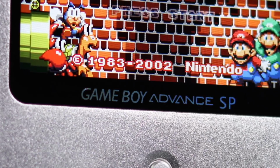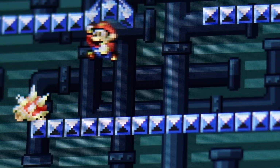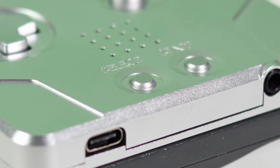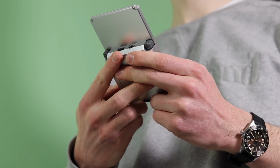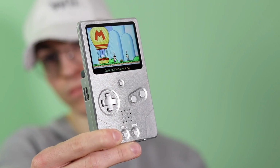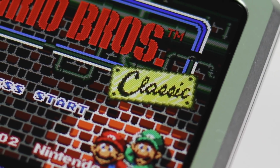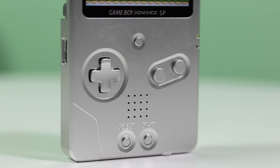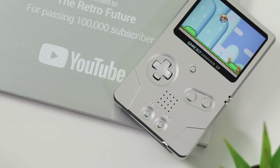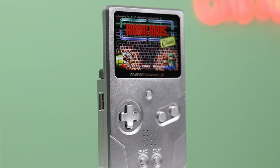It's 2021 and believe it or not, people are still playing Game Boys. But not just that, a company called BoxyPixel has gone one step further and completely redesigned the Game Boy as we know it to make a modern, high-quality, machined aluminium device which features USB-C charging, an IPS display, and all in a design that we have never seen before.